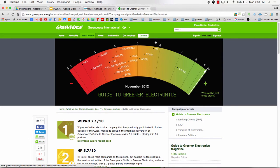But HP is good. Toshiba, not good. Sharp, not good. Samsung, okay. Dell, okay. Apple, okay. Acer, better. So this is just based upon the company's practices. Some companies will accept your old stuff when you buy something new, and get rid of it responsibly. These people are super responsible. I don't even know what they do. Indian Electronics Company.